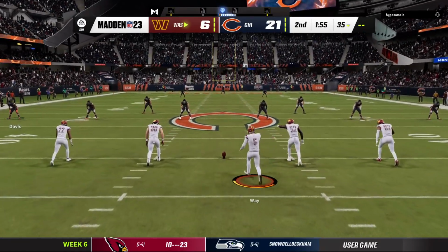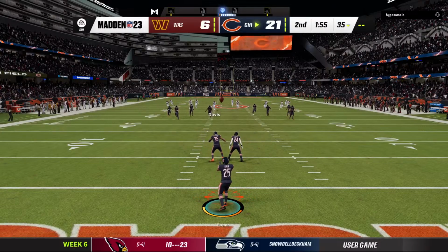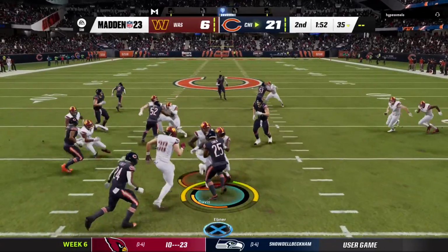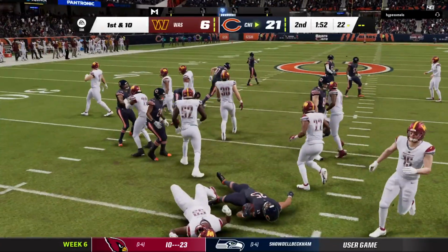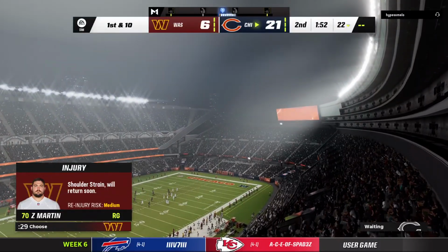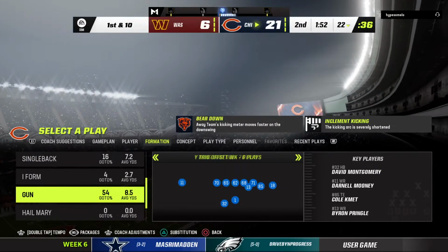Washington kick team back out there now as they will send this one away. Ebner going to elect to bring this out of the end zone here. Preston Ebner on the return. The Bears take over first and 10 at their own 22-yard line.